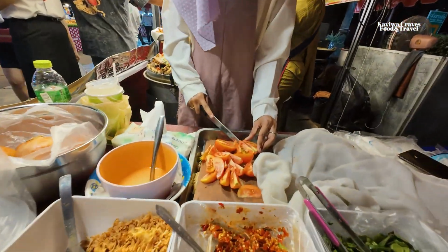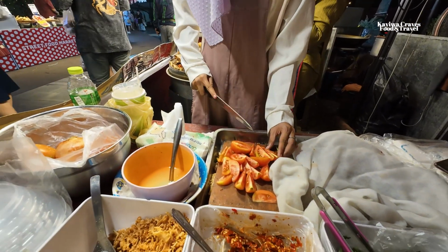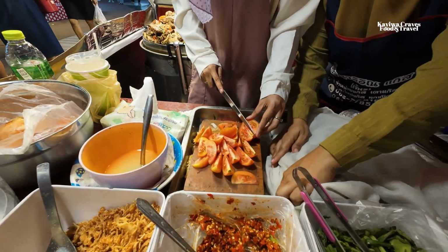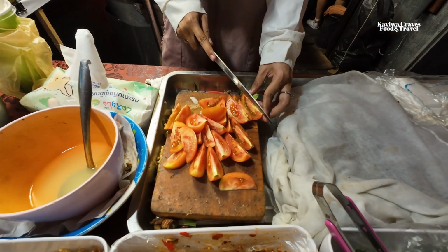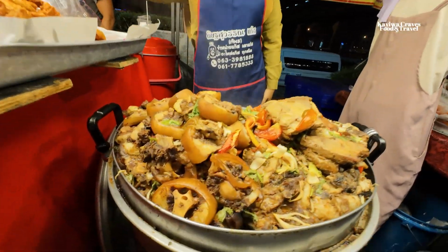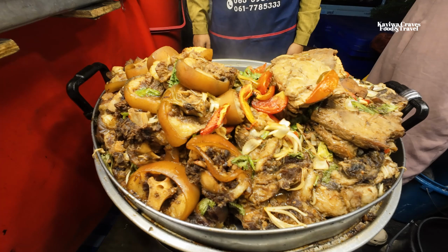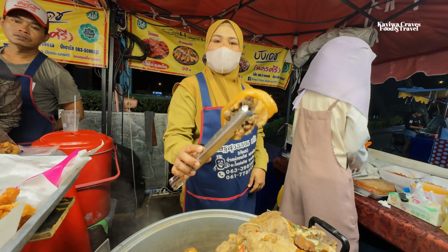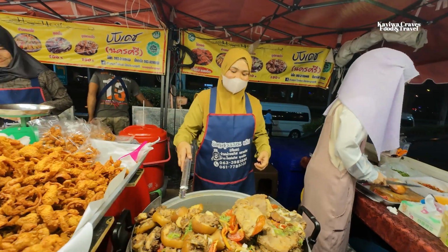So, beef soup, oxtail soup. Oh, yummy, yummy. Good. Look at these guys. You're here every day? Yes, every day. Okay, that's amazing. Oh, nice, nice.